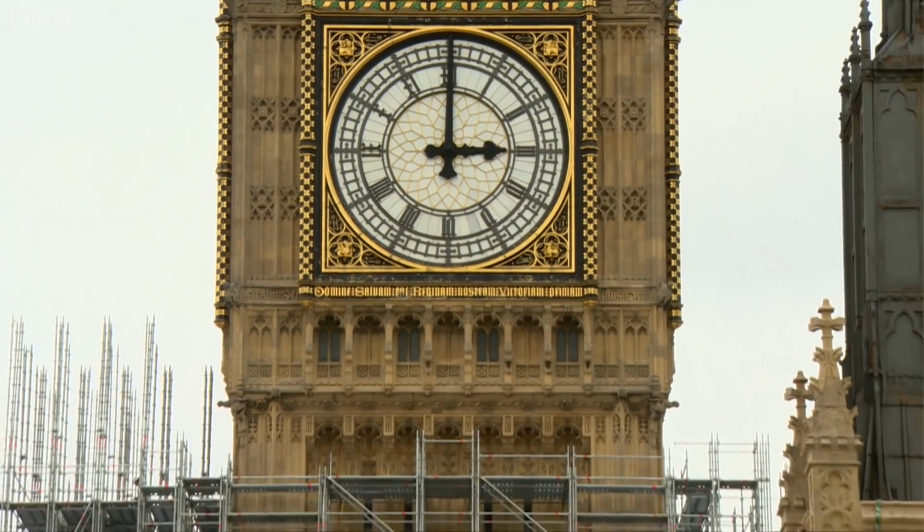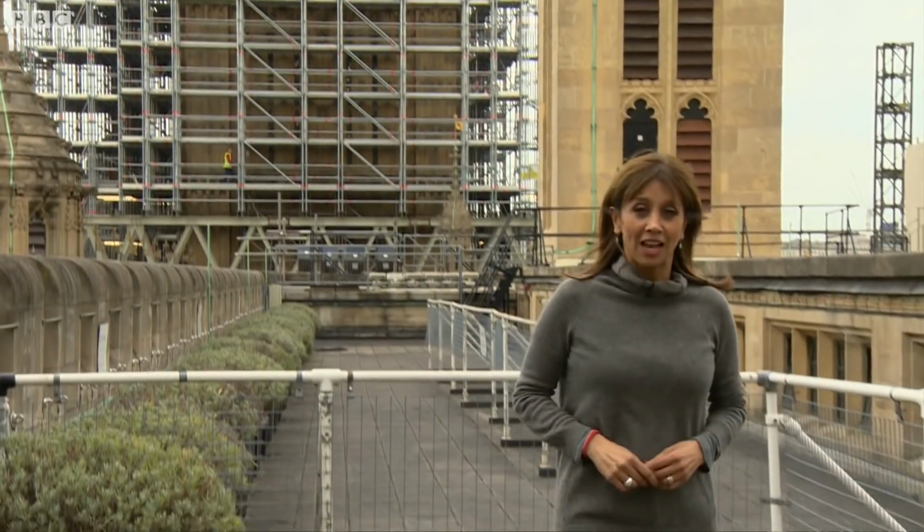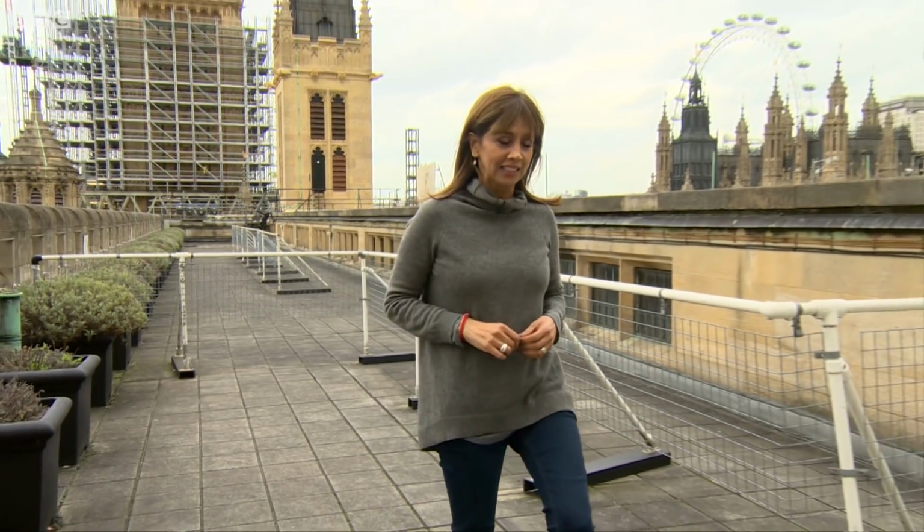It's not often we get this close to Big Ben. This place is steeped in history, and when it was first built it was a state-of-the-art home for Parliament. Now it's just an estate of disrepair.